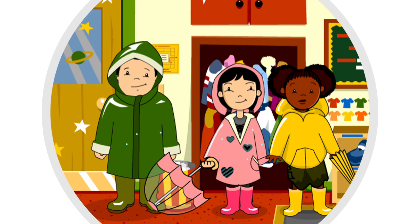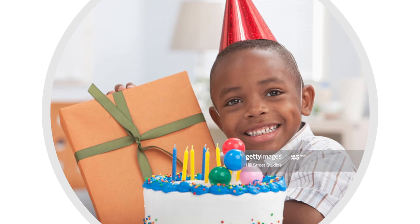Great work. So that right there is an inference. We use what we know, so we know that people normally wear raincoats and they have umbrellas when it is raining. So we are going to make an inference that the weather outside is rainy. Excellent job.